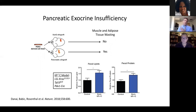And one of the things she did to try, again, to get at this idea of a secreted factor is she took a pancreatic cancer cell line derived from one of the genetically engineered mouse models and allografted it either subcutaneously or into the pancreas of mice. And from this, what she was able to see is that in the sub-Q allograft, there was not the same phenotype recapitulated with muscle and adipose tissue wasting, but it was recapitulated in the pancreatic injection model. And so the genetically engineered model with a tumor that develops in the pancreas and now an allograft model with injection of tumor cells into the pancreas could see this phenotype, but not under the skin.